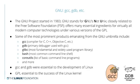The Free Software Foundation is in charge of the GNU project, where GNU's not Unix, and many of the essential ingredients that people use every day come from the GNU project, including GCC, the compiler, the debugger, GDB, glibc, which is a library that almost all programs have to use, Bash, which is the command line interpreter we will talk about in detail later, and coreutils, as most of the basic command line programs system administrators and developers use every day come from this project. Without the GNU project, Linux would never have been able to develop at the pace that it did.